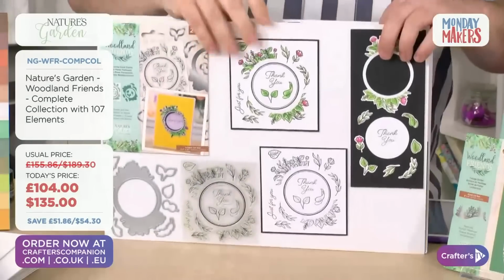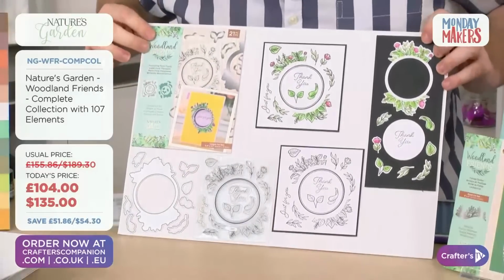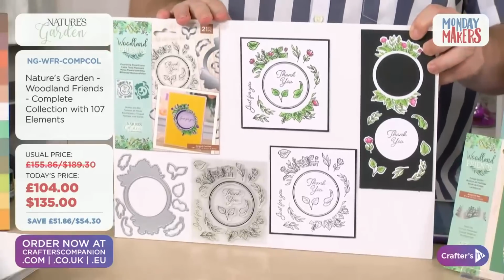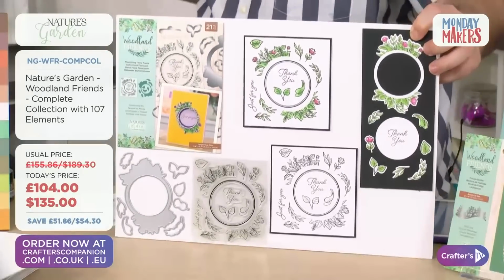And then what you've also got in here, last but by no means least, is this. And this is a gorgeous frame. It is your flourishing floral frame. Lots you can do with that. It's very summery and very pretty, but you're going to be able to theme that up in lots of different ways, which I think is fantastic.